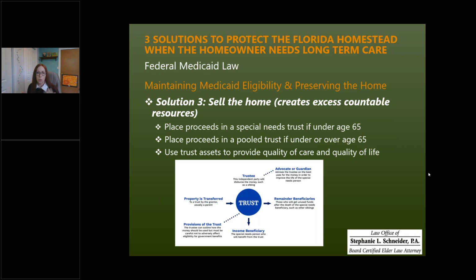So, for example, when a person is on Medicaid in a facility, Medicaid will only pay the facility what is referred to as a semi-private rate, meaning the person will be sharing a room with one or two other individuals. So if instead they would like to have a private room, then the special needs trust or pool trust would be used to pay for the difference between the semi-private room rate and the private room rate.